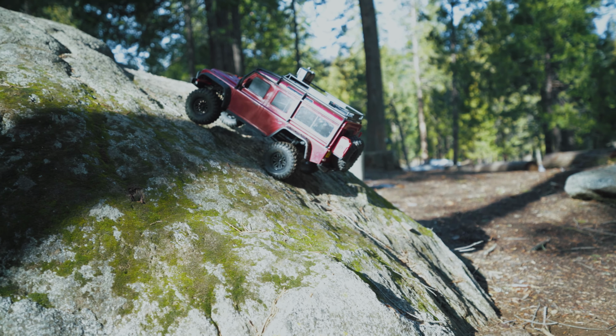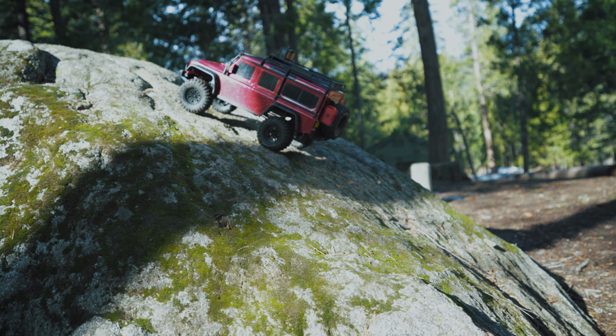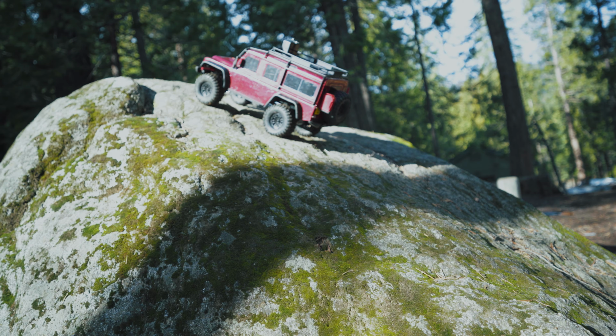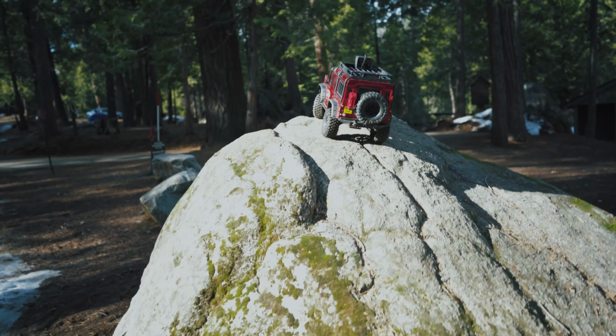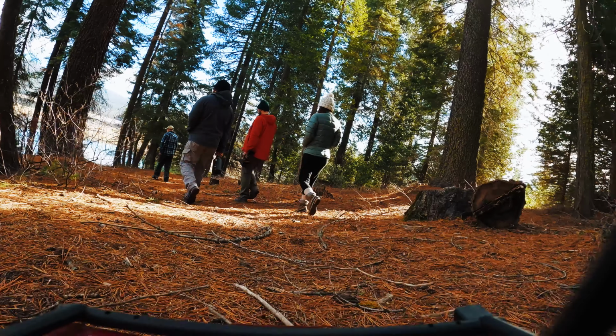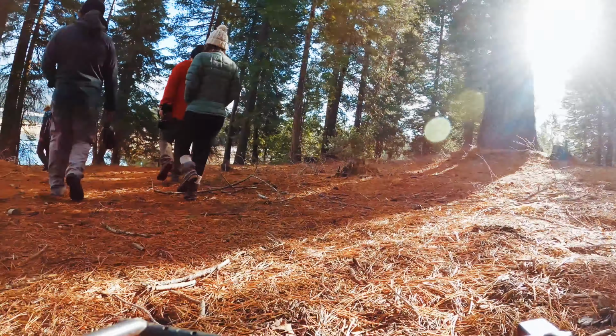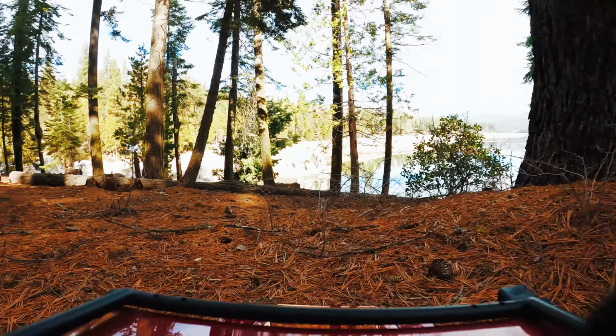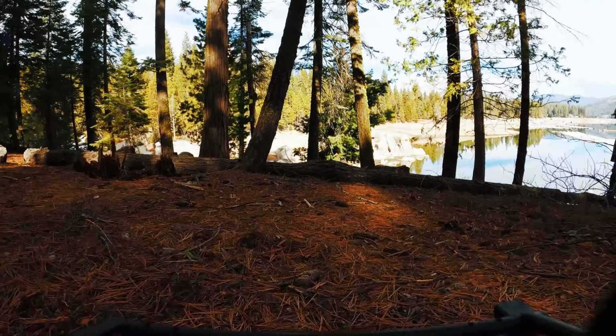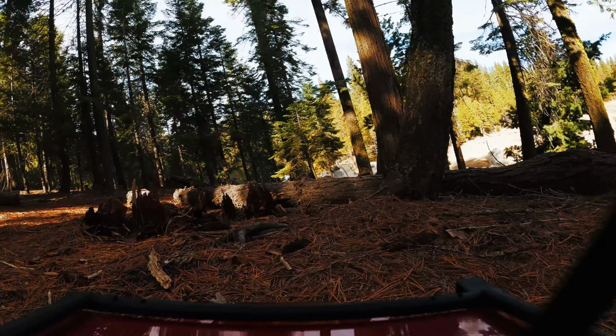You know, since we didn't get to see much of the Defender on the trail yesterday, I think it only makes sense to bring it along with us on the trail to the lake. And yesterday we may have seen the L322 struggle a bit with ice and snow heading up to Bald Mountain, but today we see the Defender struggling with the laws of gravity.